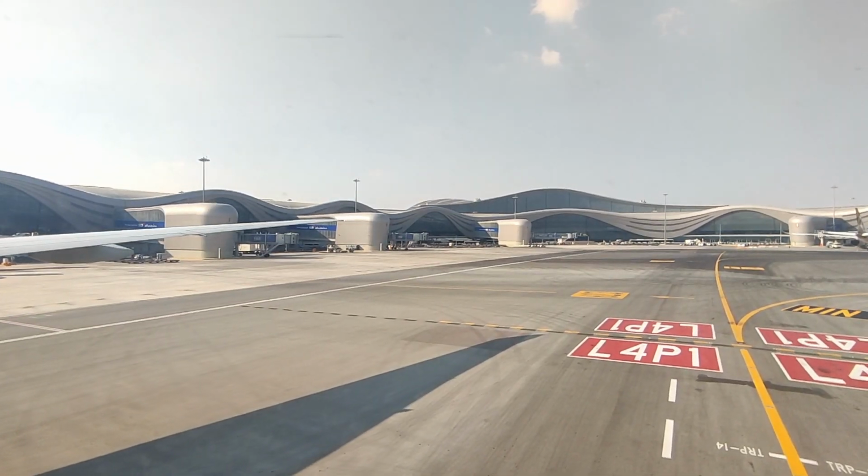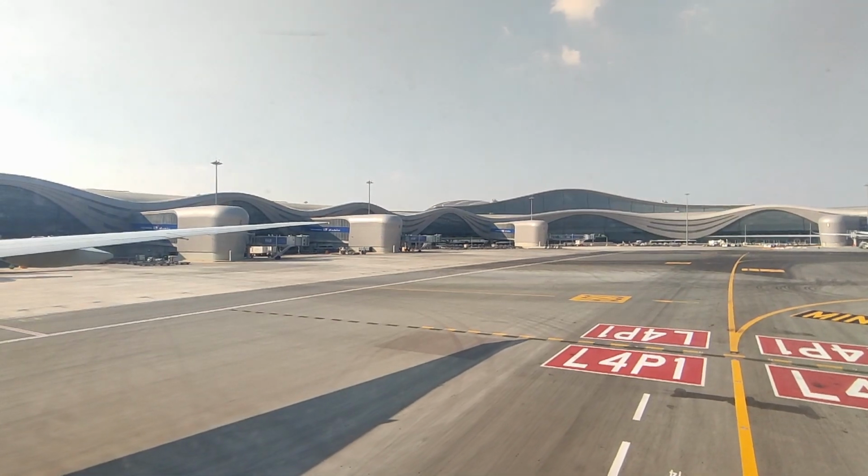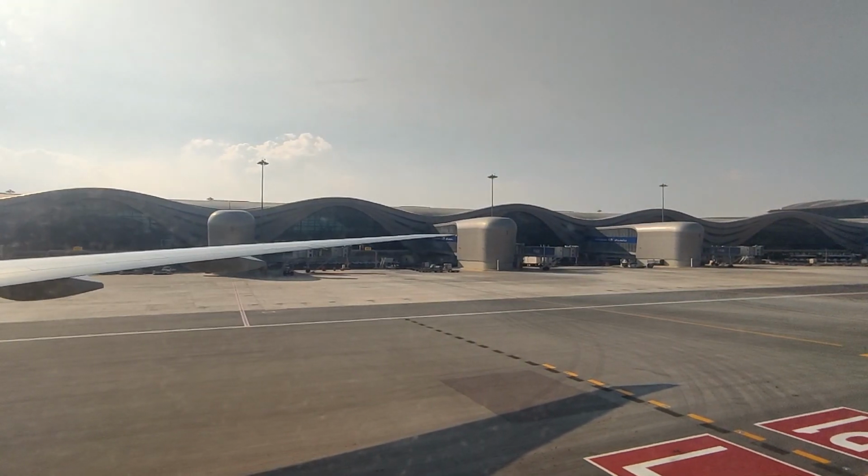Crew for immediate assistance. Make sure that your seatbelt is securely fastened. Thank you for your attention and hope you have a good flight.